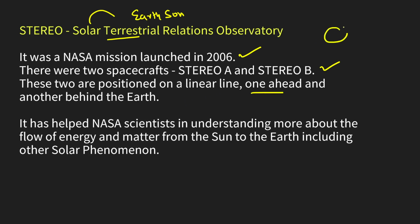So it was the Earth, and they were like this. One was positioned on this side, the other was positioned on this side. Now you know that the Earth is always rotating as well as it is revolving around the Sun. To have full time 24 by 7 visibility of the Sun, it was placed like that. Now, this particular probe has helped NASA scientists to understand more about the energy flow and the matter flow between the Sun and the Earth, including all the solar phenomena. So, it was launched in 2006, right?